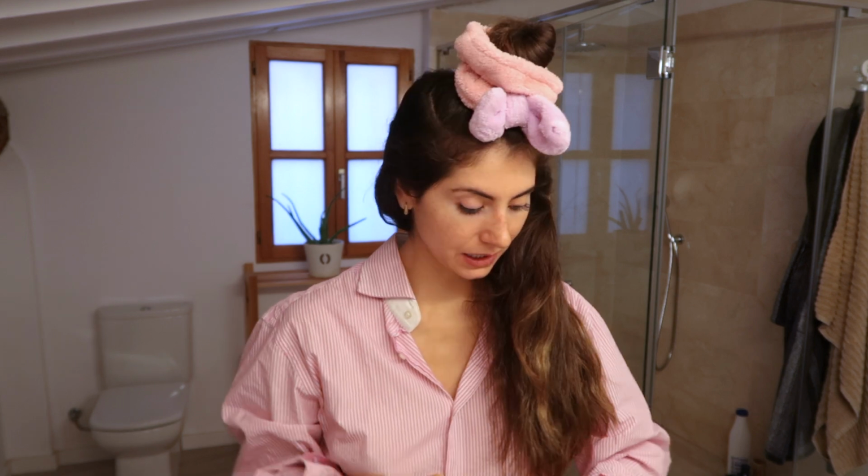But yeah, I'm not a hairdresser officially, even though I feel like I am because I've been doing my hair at least my entire life. So if this is a wrong method to do what I'm doing, I do apologize, but it's just what I do. So yeah, basically work the product, the heat protectant, into your hair, into the ends.